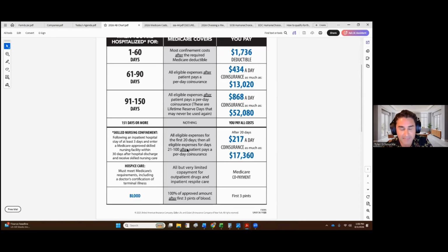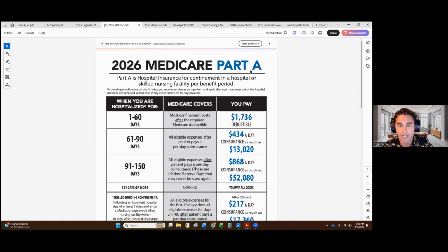Skilled nursing, Medicare gives you up to 100 days at a skilled nursing facility if you're in the hospital at least 3 days. That 100 days is per injury. And the first 20 are covered in full. And then they start charging you a couple $100 a day. So those are the Part A services. Part A has no premium as long as you paid into taxes for at least 10 years.